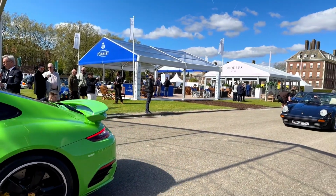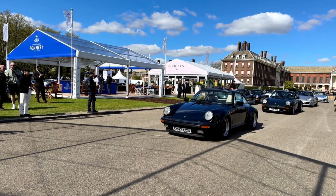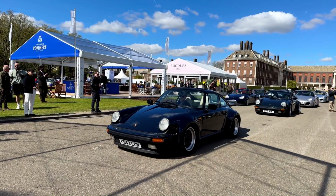It's great to see all the colours of Porsche as well, isn't it? They're really vibrant colours. I think you've got yellows, oranges, lime greens, you name it. It's amazing how they're all coming back as well.